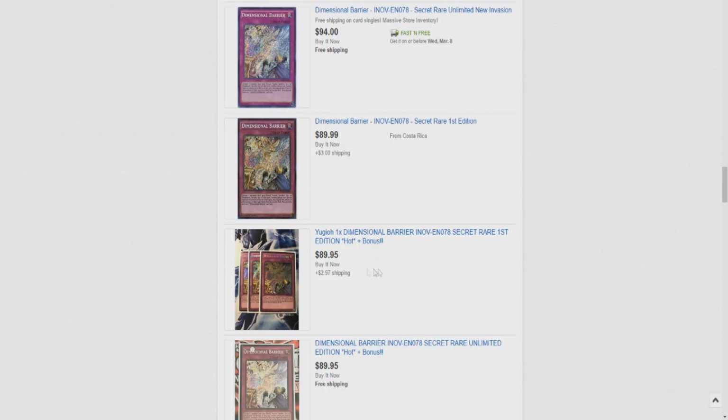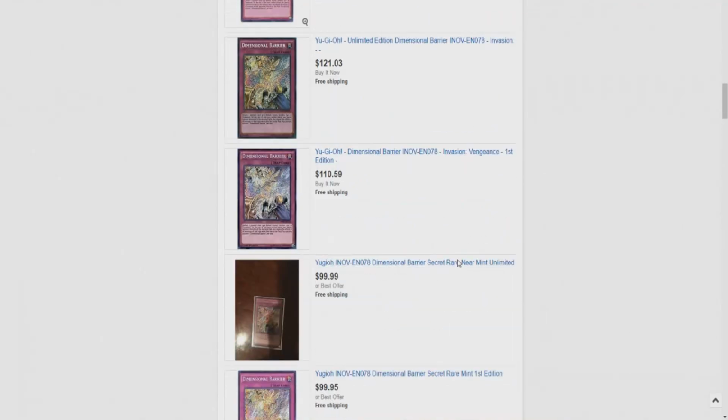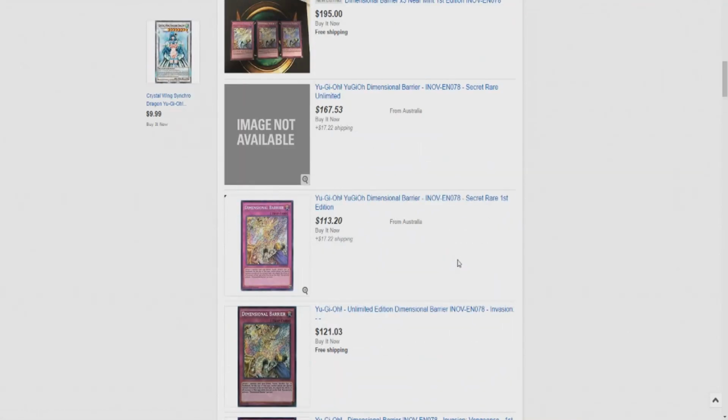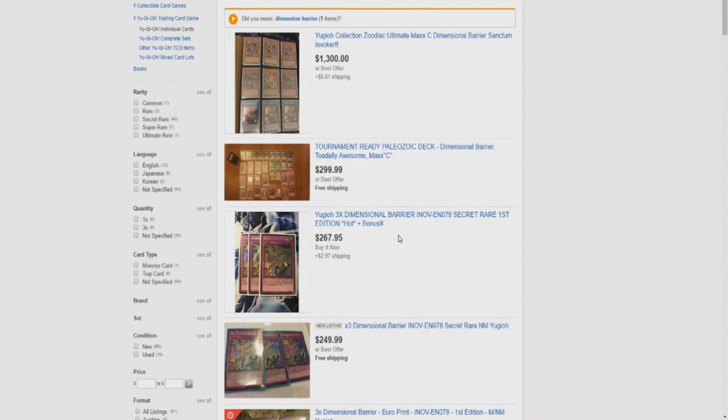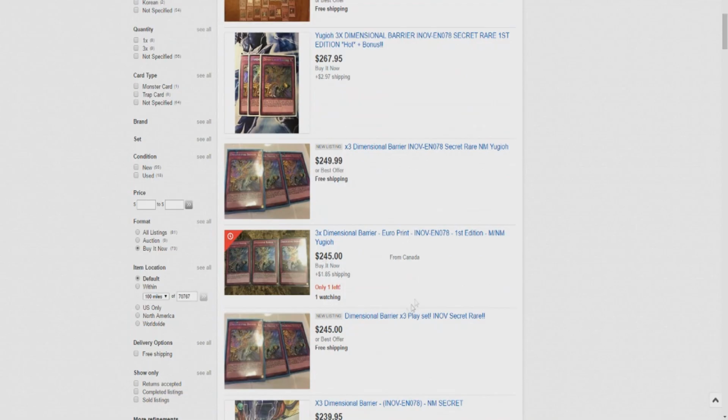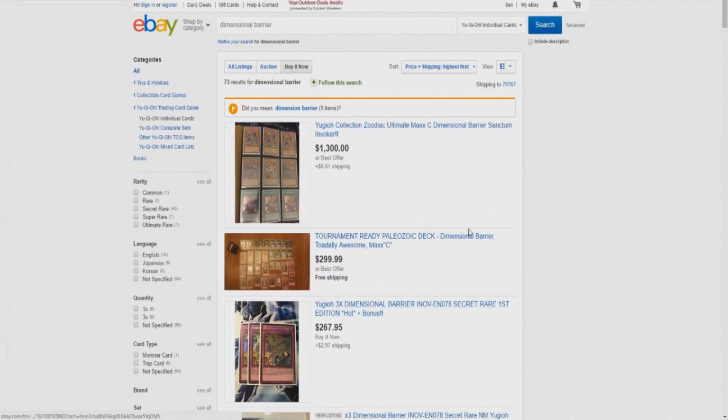I don't know why you're trying to picture, but it's only 1. That's kind of clickbait right there, in my personal opinion. It's about $85 for the lowest of the traditional, and the highest is really in the $120s, like $121.03, and you can possibly get a playset for like $267.95, maybe $249, $245. So it's an expensive card for all good reasons. It's a very, very powerful card in general.